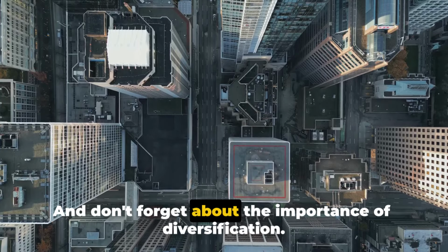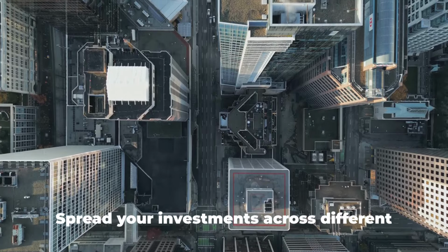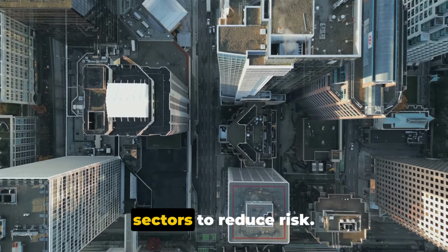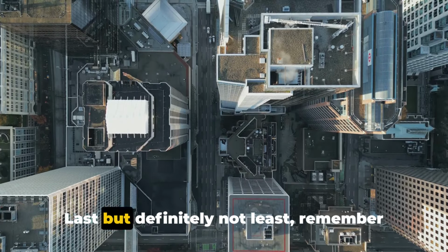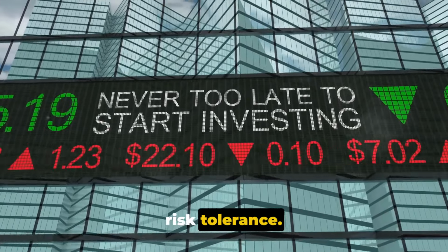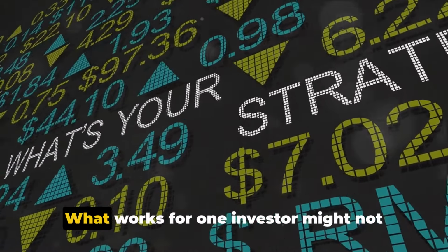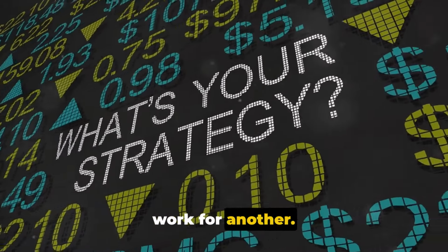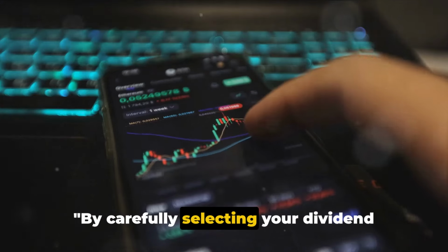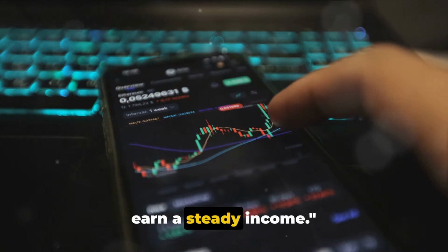And don't forget about the importance of diversification. Don't put all your eggs in one basket. Spread your investments across different sectors to reduce risk. Last but definitely not least, remember to consider your own investment goals and risk tolerance. Dividend investing is not a one-size-fits-all strategy. What works for one investor might not work for another. By carefully selecting your dividend stocks, you put yourself in a position to earn a steady income.